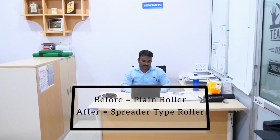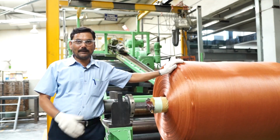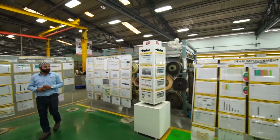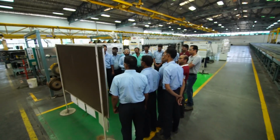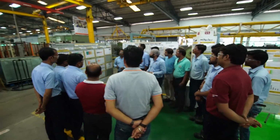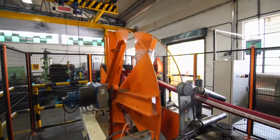Our team had collected enough research-based data and technical validations to support the switchover from plain roller to the spreader type. Kanban. Kanban is a framework which requires real-time communication of capacity and full transparency of work. Work items are represented visually on Kanban board, allowing team members to see the status of every piece of work at any time. Team Lakshya successfully implemented it to control our inventory and to reduce the shortage of material.